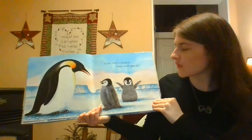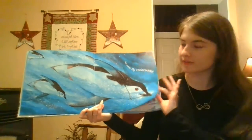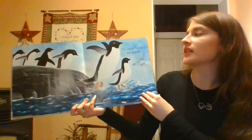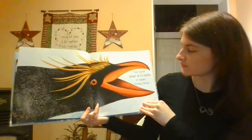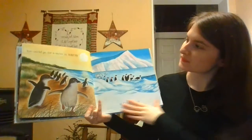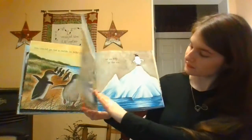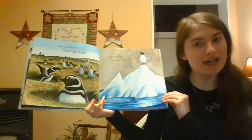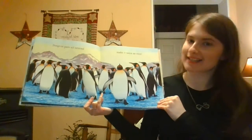If you were a penguin, what could you do? You could fly underwater or sing a duet. You could live on the land, but get really wet. You could wear a tuxedo or make funny faces. You could go for a swim in warm or cold places. You could live underground or on top of the ice. Penguin pals all around make it twice as nice.